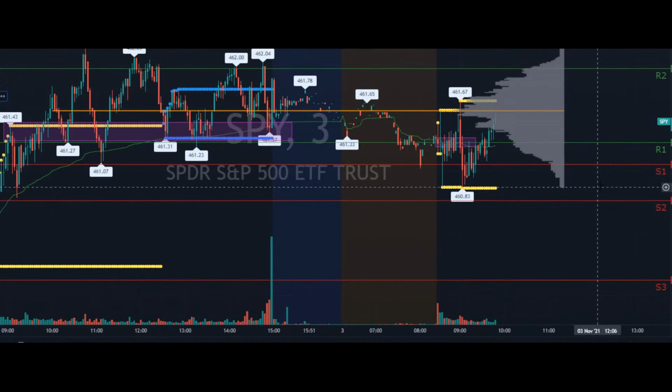It's hard to make some money when you've got these small movements, 460.83 up to 461.53. So these are little 70-cent ranges. Tight tug of war back and forth. Do I think it'll go green today? Who knows? We'll see what happens when JPal starts coming back up.